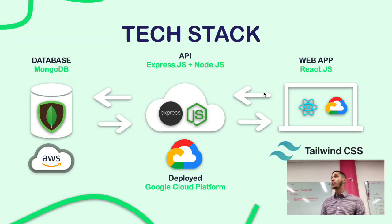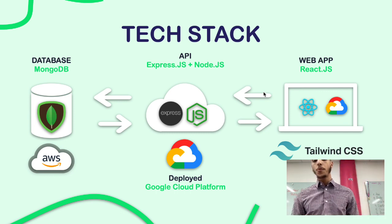So for my tech stack, my database is MongoDB, deployed on AWS, and my API is built with Node and Express JavaScript, hosted on Google Cloud. My front end is built with React and hosted on Google Cloud. My personal favorite for styling is Tailwind CSS, as my peers know. And for security, I use Firebase authentication and SSL.